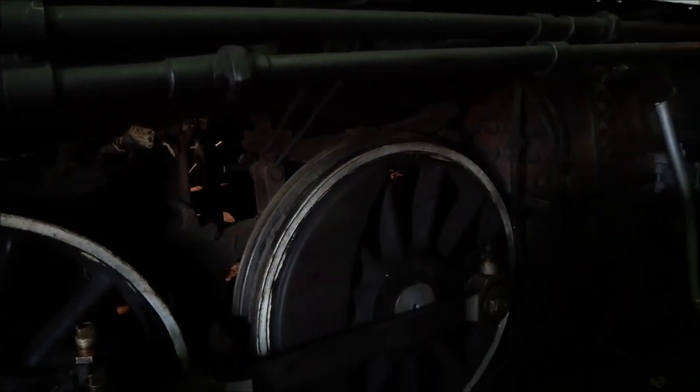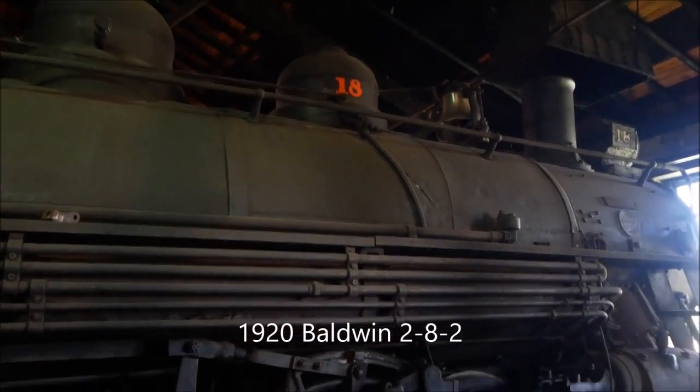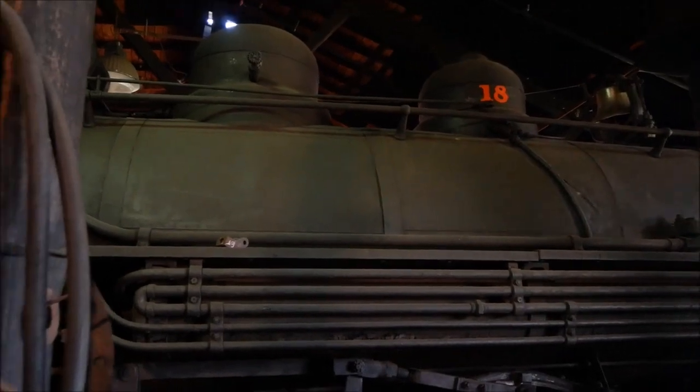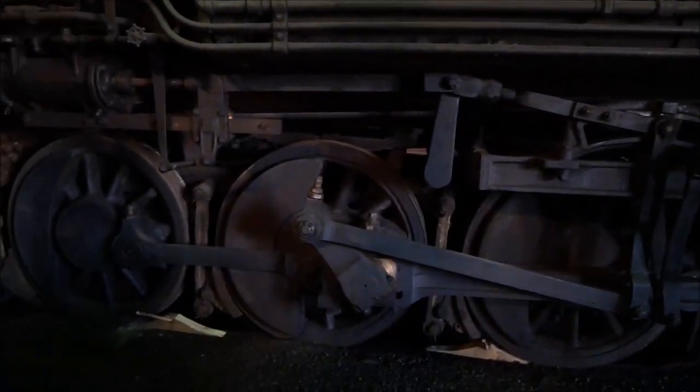Baldwin sent number 14. They got a sister to number 14 two years after that. In 1916, they go back to Baldwin and say, what is the biggest thing that is going to fit on our curves and through our tunnels? Baldwin sends the first of three nearly identical big locomotives. These are superheated steam rather than saturated, like smaller locomotives. And on this railroad, locomotives are graded basically by how many empties they can pull back up the hill. Coming down the hill, you know, you've got gravity on your side, not a challenge. Back up the hill is the heavy lift.